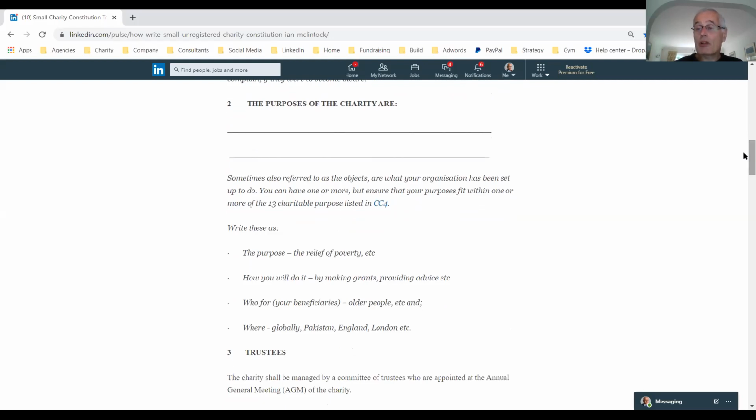Your purposes are what you aim to do. What? The relief of poverty, the advancement of education. And how you will do that? By providing advice or making grants. Who you will do it for? Older people, the disabled, the homeless. And where you will do that? Your local town, your county, England. And you take those four components and you bring them together and they become your objects.